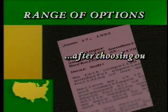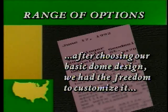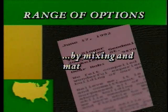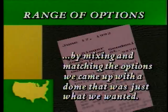After choosing our basic dome design, we had the freedom to customize it any way we wanted. There are also many different ways to personalize a Timberline dome. By mixing and matching the different options, we came up with a dome that was just what we wanted.